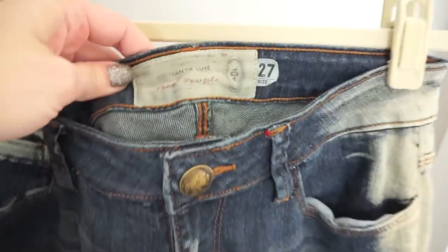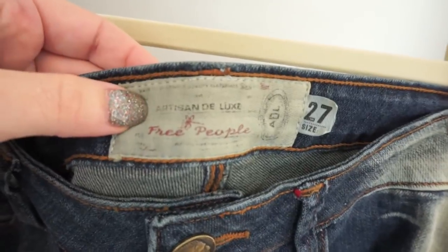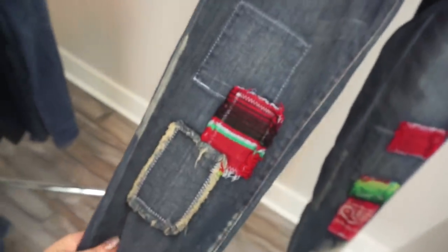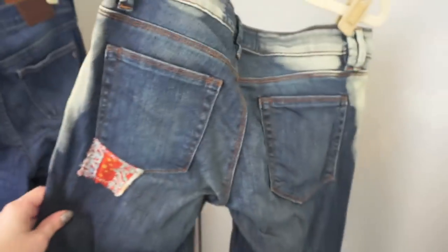And then the last pair of jeans, these are so cool. They are Artisan Deluxe for Free People, so it's a collaboration. Size 27, look at all these great patches on them. They're bleached, they're skinny. They're just a really unique pair of jeans. I'll probably list those at $75.